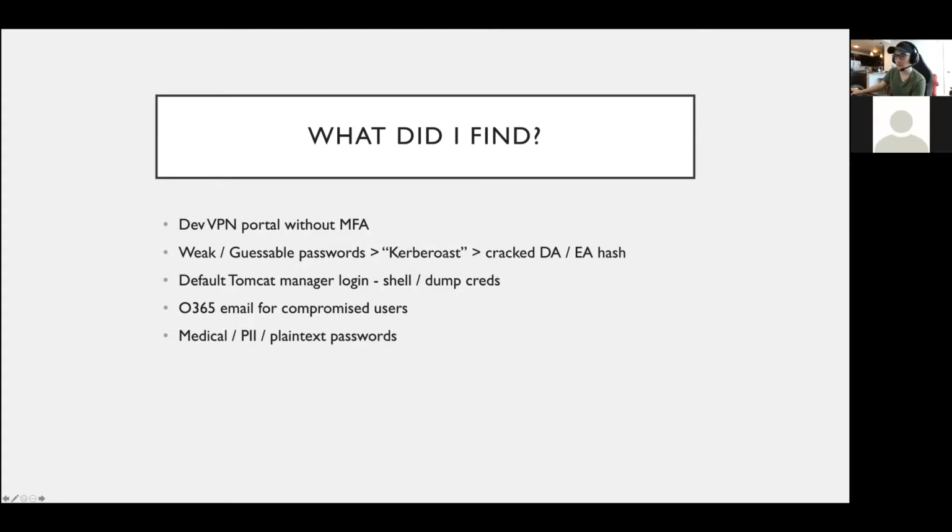We also went through Office 365, or rather OWA, for the compromised users that we had. 2 of them were doctors. We had medical records, x-rays, social security numbers, plenty of medical information, PII, plain text passwords, etc. That was pretty much it for the phishing. It was crazy. I went from pretty much nothing to enterprise admin in the first day of the test, I think, and then for the post-exploitation we spent the rest of the week and a half that I had for that.